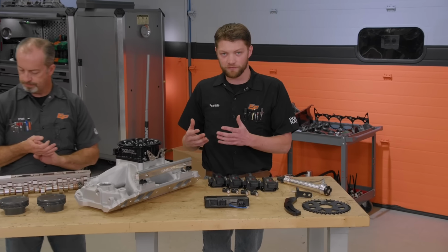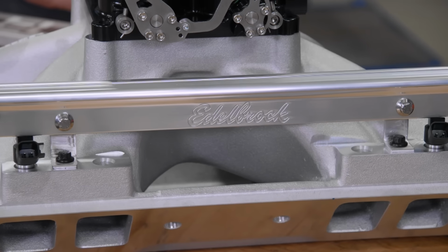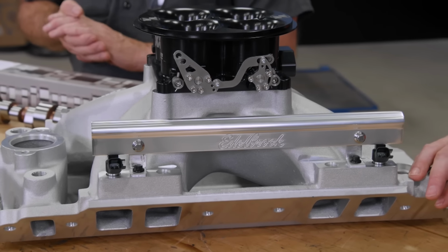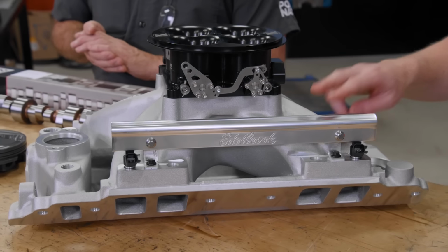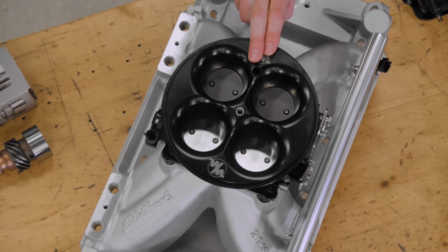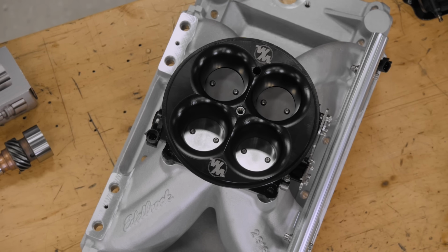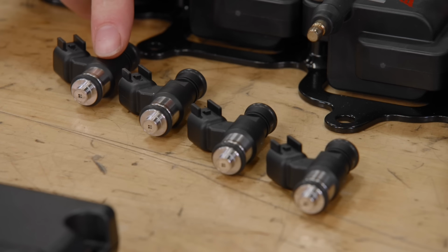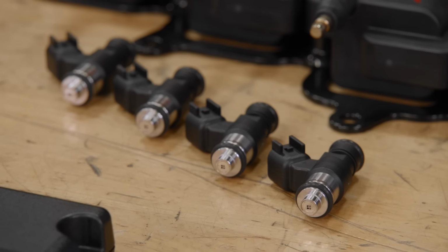To get the manifold switched over, we actually can get one right off the shelf. This is an Edelbrock Super Victor EFI manifold for a tall deck big block Chevy. We got the matching fuel rails, and it has a 4500 flange on the top. So we have a Wilson Manifolds 2-inch bore 4500 flange throttle body with their IAC and TPS already on there. We have a set of 120-pound injectors, so we can run pretty much any fuel we want.